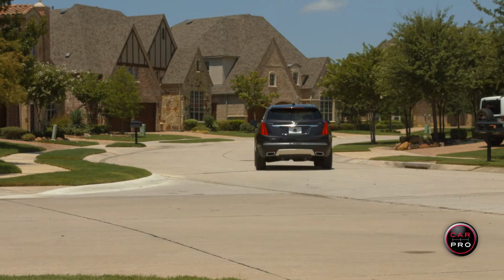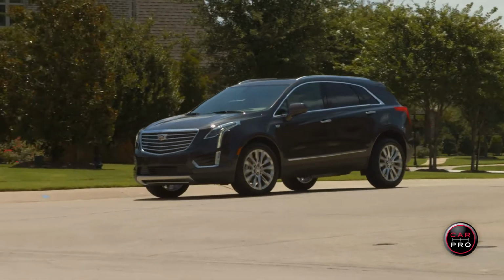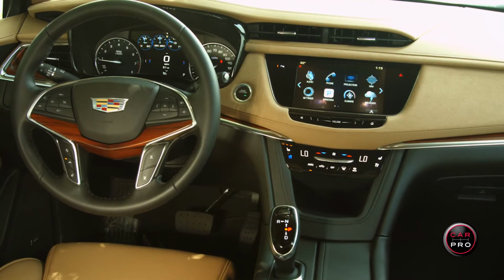The XT5 comes in 4 trim levels. The base model starts out at $38,995. From there you move up to the luxury, the premium luxury, and then to the top-of-the-line platinum, which is what I'm driving. For me, the old SRX interior was not what I would call true luxury. Well, that's all changed with the XT5.